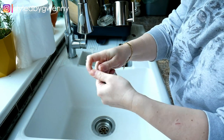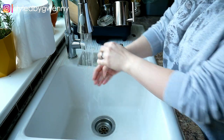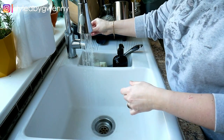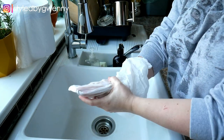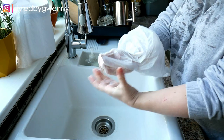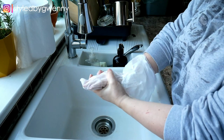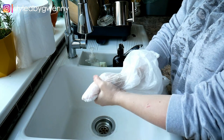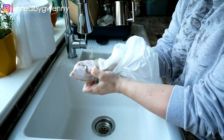Yeah, always makes me nervous when I do this. Right, so cold. Bit more washing up liquid. Put the hand with the bangle going on into the bag. More washing up liquid. And like I said, this always makes me nervous. I can't believe I'm going to do this on film, because it makes me feel a little bit queasy. Let's get that nice and lubed up inside and outside. Get your bangle, and are you going to go on?